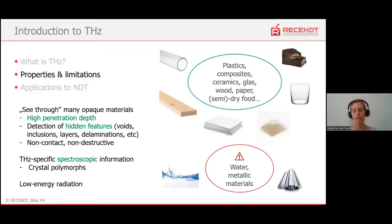Another aspect of terahertz, which is interesting, is that you can do spectroscopy with it and have terahertz-specific spectroscopic information for some things. For example, you can analyze crystal polymorphs and identify the difference between different crystal polymorphs, which can be difficult with other wavelengths. And finally, it's a low energy radiation, which is also interesting.